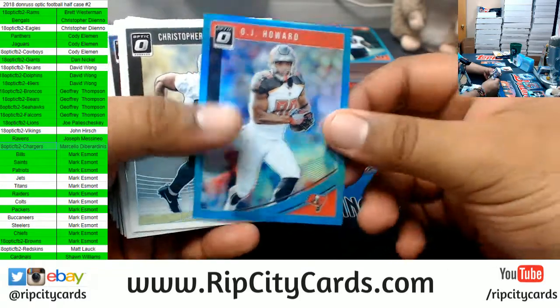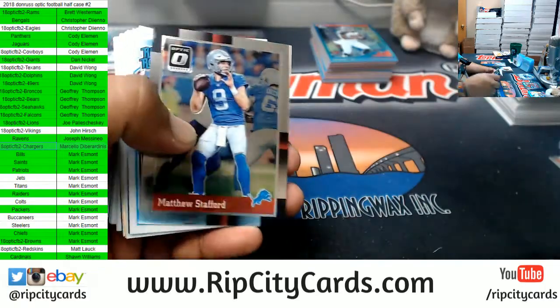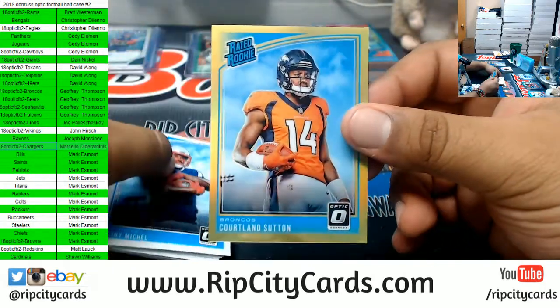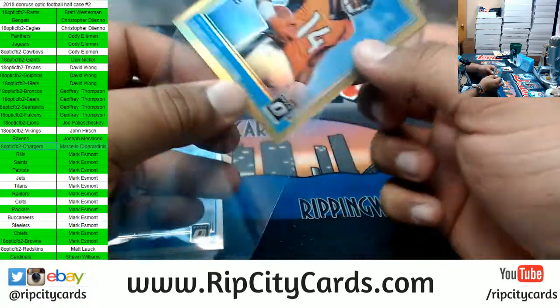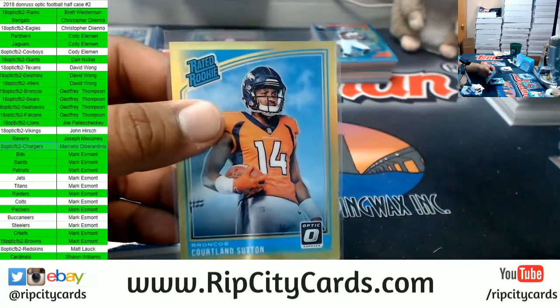OJ Howard of the Bucks, $2.99. Are we really about to do that full case or next? Dude, I'm missing. If we fill it, I'm down. But we gotta fill it. Cortland Sutton of the Broncos, man, some low numbered stuff. This is numbered 6 of 10 for the Broncos. Very nice, very nice, very nice.